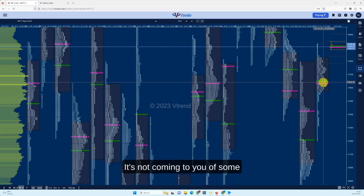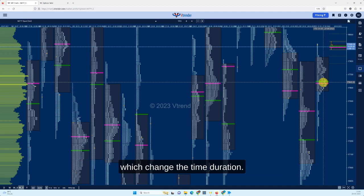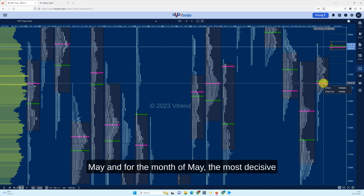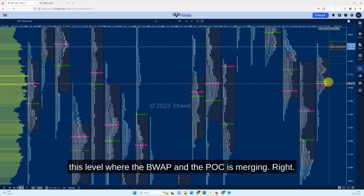It's not coming to you from some random moving averages which change frequency and which change the time duration. It's nothing to do with that. We're looking at the market for the month of May, and for the month of May, the most decisive level of support is going to be this level where the VWAP and the POC are merging.